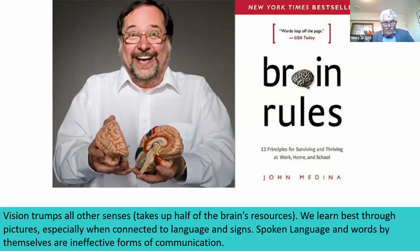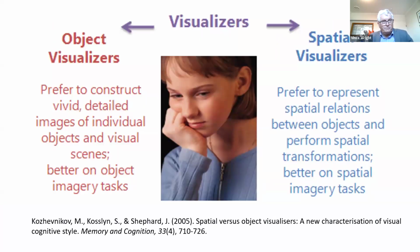And we learn best through some sort of visual medium, especially when it starts being connected to other semiotic forms like language and science, the words we use and the ways we represent ideas. So if we just rely on speaking and words without a visual image, we get what we deserve.